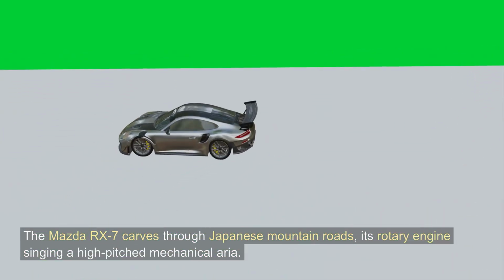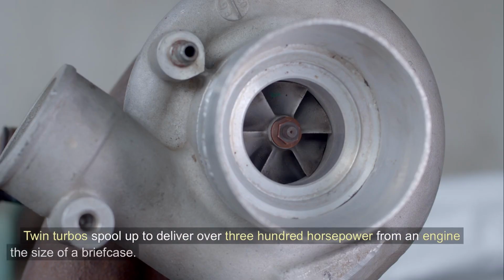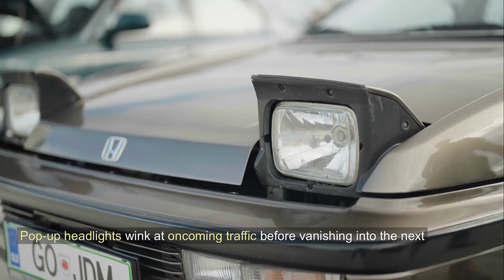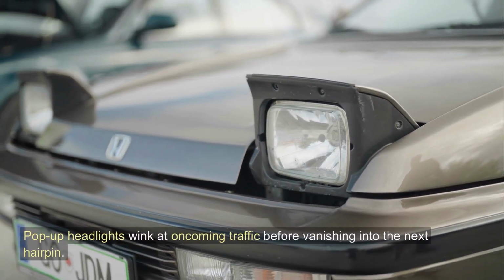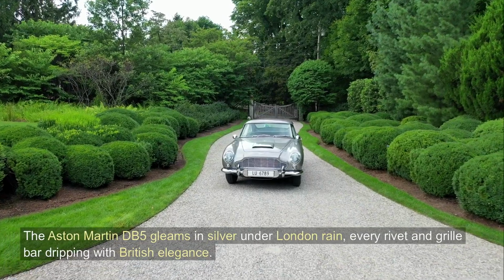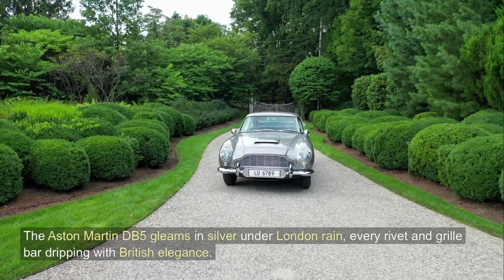The Mazda RX-7 carves through Japanese mountain roads, its rotary engine singing a high-pitched mechanical aria. Twin turbos spool up to deliver over 300 horsepower from an engine the size of a briefcase. Pop-up headlights wink at oncoming traffic before vanishing into the next hairpin.